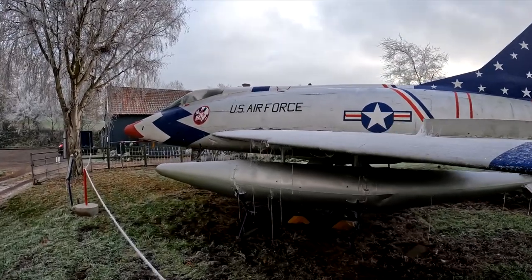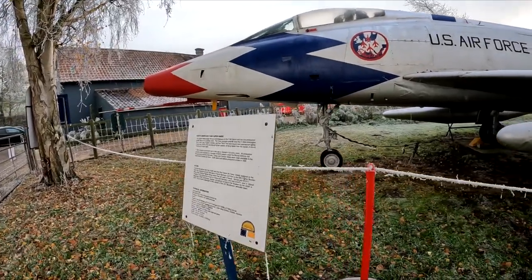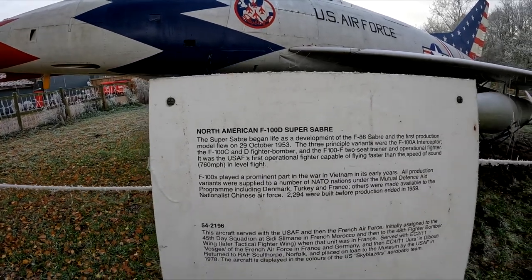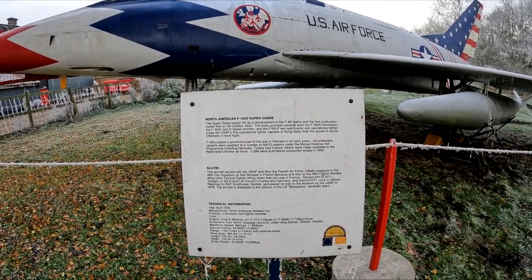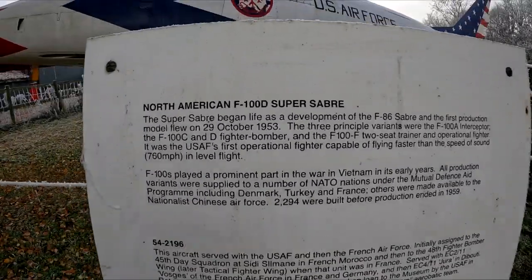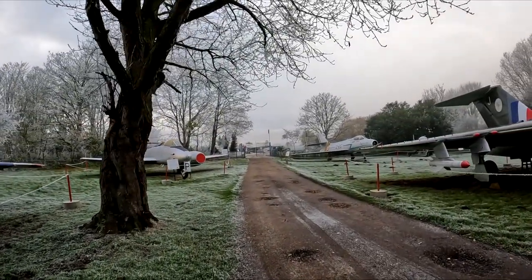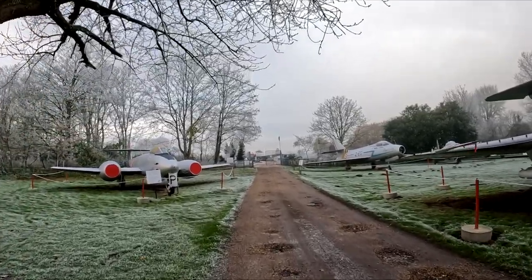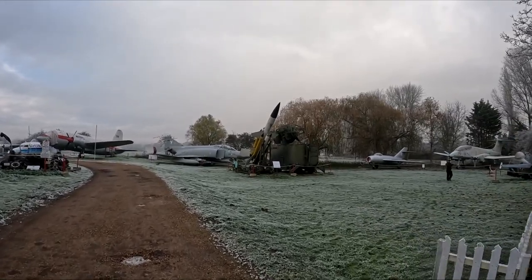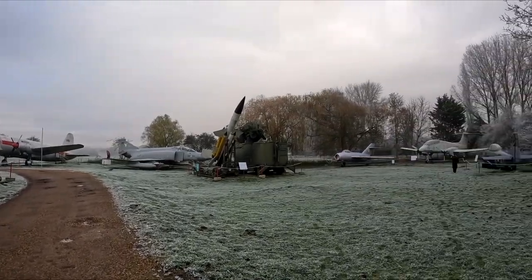This is insane. North American F-100D Super Sabre. Began life as a development of the F-86 Sabre, and the first production model flew in 1953. Oh, so good. Right, I'm gonna go down here and there's more planes, and yeah, I'm really excited to see this missile thing. No way, look at this. Oh man, these are so good.